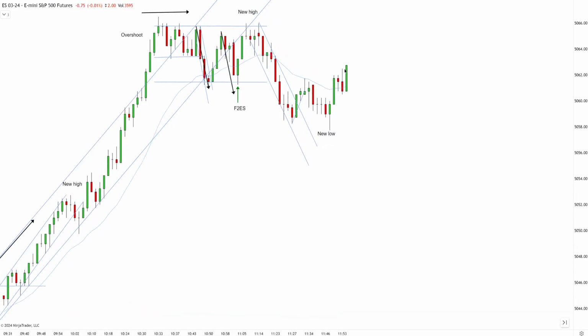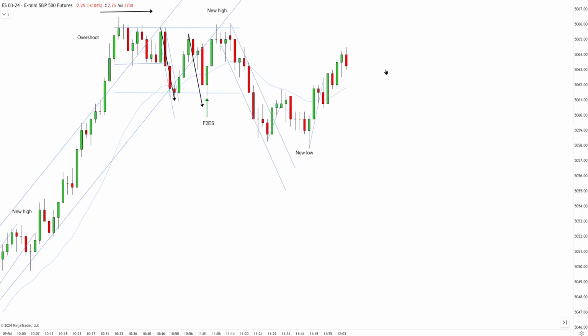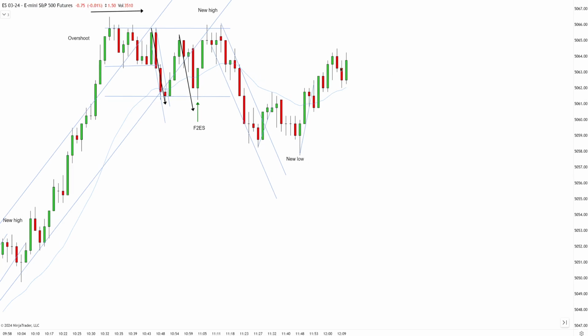I cannot take high low like this. Horrible bar, didn't take the low. It is too far up. You can get a failed second entry short, and by the time we get a failed second entry short, it is too far up. Once again, horrible bar, not even touching the EMA.